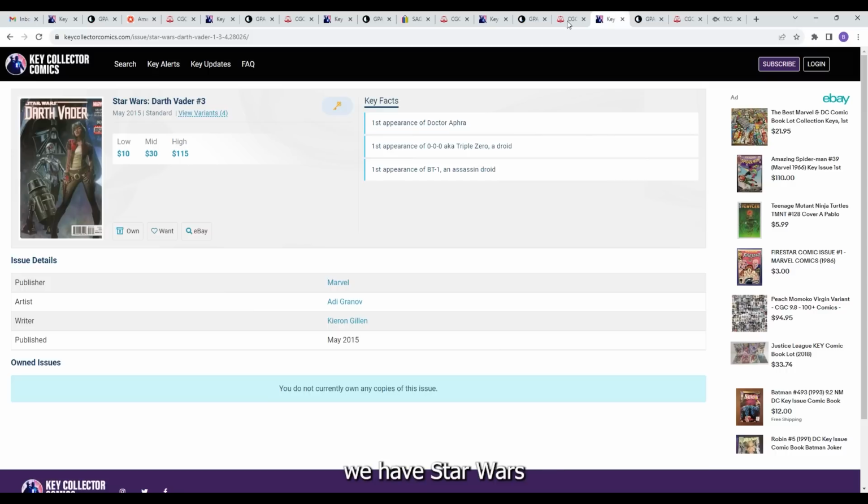Last but not least, we have Star Wars Darth Vader number 3 from 2015. This is the first appearance of Dr. Aphra, the first appearance of 000, a droid, the first appearance of BT-1, an assassin droid. And Dr. Aphra is arguably the biggest off-screen star for Star Wars. And it's only a matter of time before she becomes a big on-screen star.